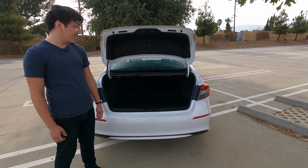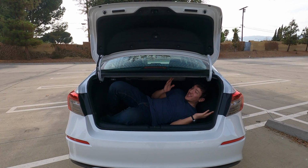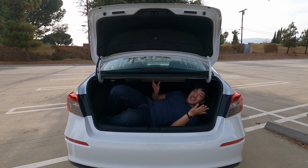So let me just do the trunk challenge for you guys real quick. And now I'm in the trunk, so I fit, I guess. Quite roomy-ish, I guess. Not as big as maybe the Bronco that we saw previously or some of the other cars that we had, but I guess this is fine.